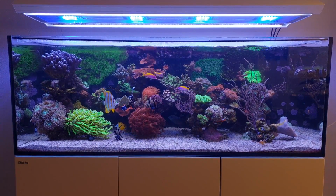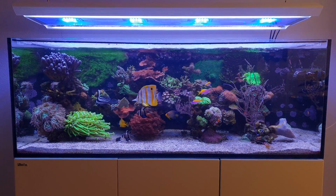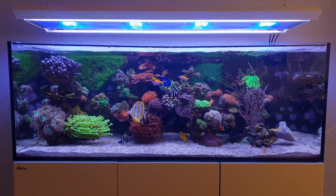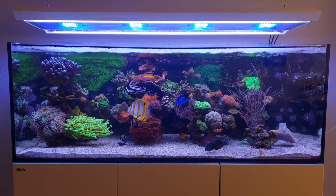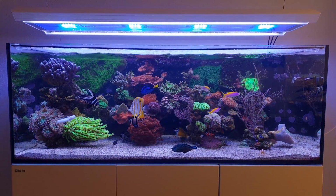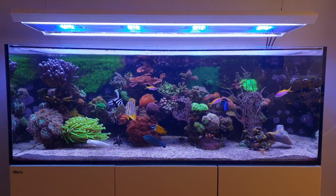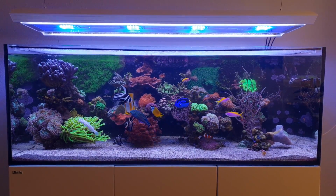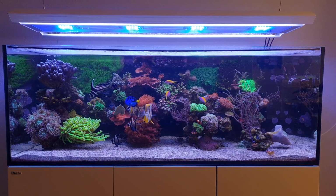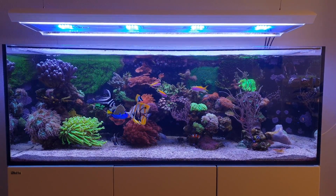So as you also might know, that means that in a couple of months I will be moving to a bigger tank. That's of course a very exciting thing, since some of my fish have been gaining a lot of size. They have grown a lot over the past few months or past few years, depending on which fish you're referring to. So it's about time that they move to a bigger tank.